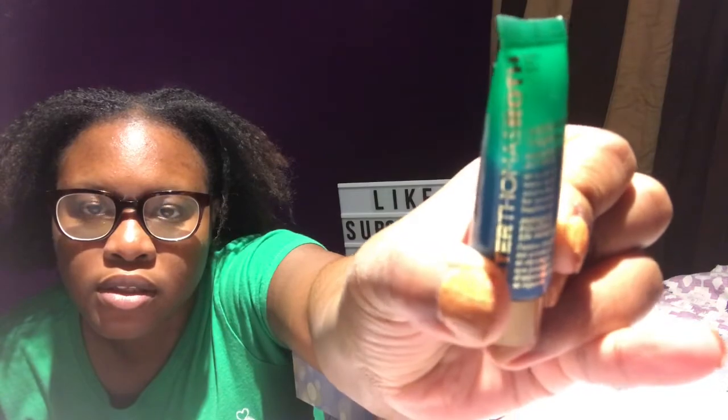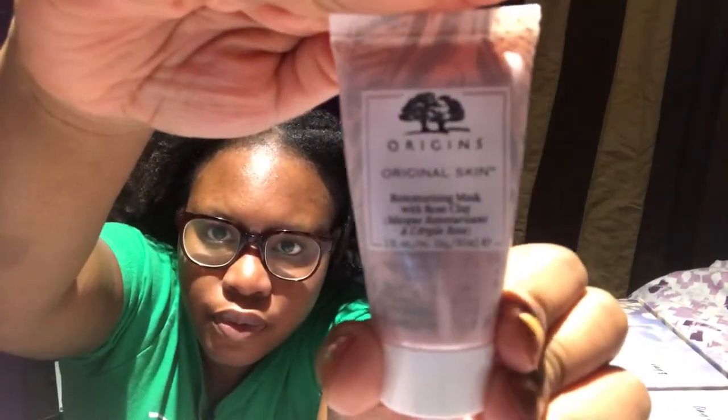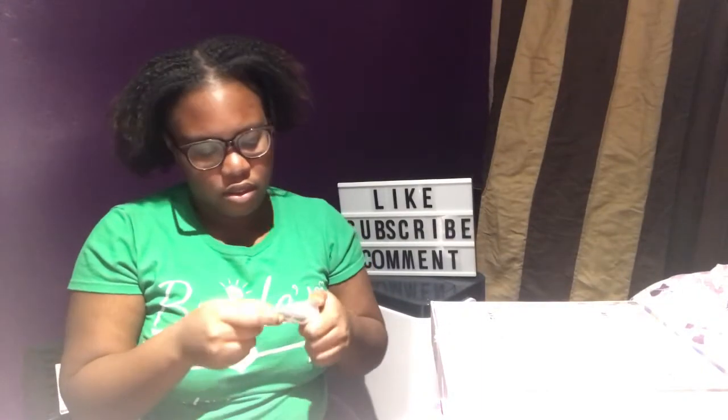So this is the Pierre Thomas Hungarian thermal water. Atomic flash of water-activated heat nourishes and restores for smoother, younger, healthier-looking skin. Okay, Origins. I do like Origins. So this is the Origins skin retexturing mask with rose clay.